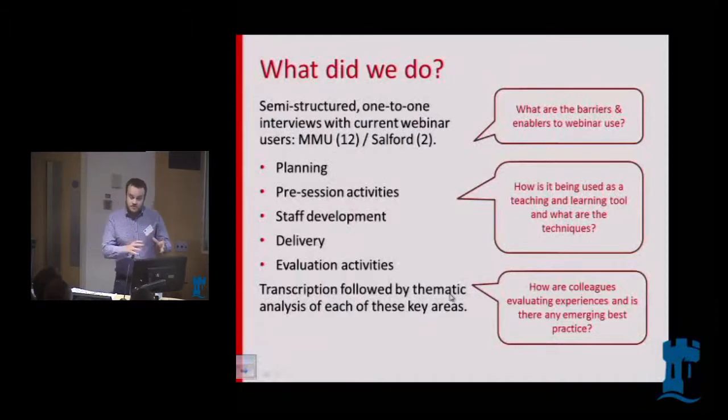And what we looked to pull out of that was, what are the barriers and enablers to people using webinars in the first place? How is it currently being used as a teaching and learning tool, and are there any techniques in there that are useful? And then, how are people evaluating this, and what's the best practice that's being shown within that evaluation?